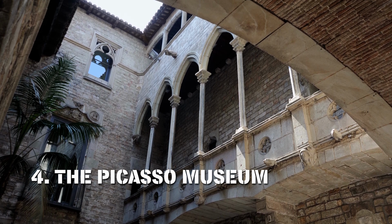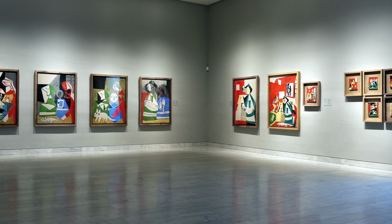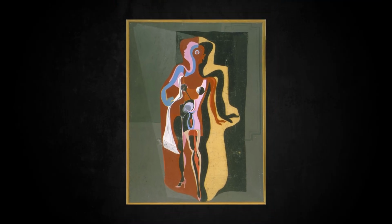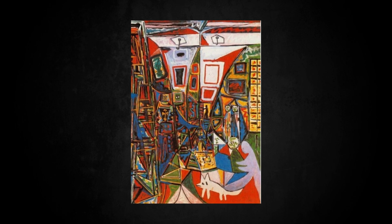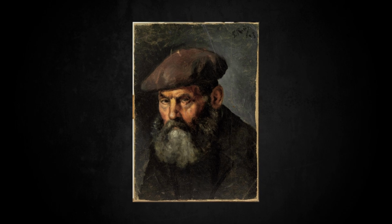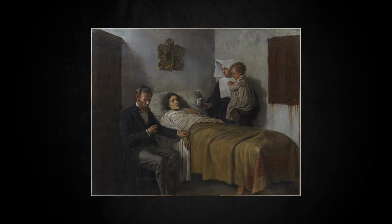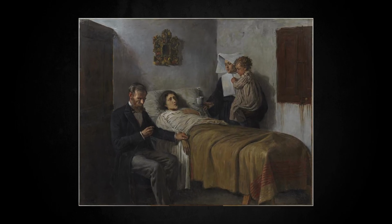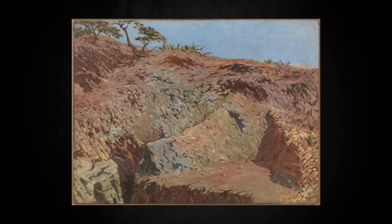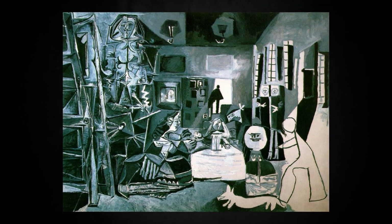Number 4. The Picasso Museum. The Picasso Museum of Barcelona has a collection of more than 3,500 works by the Malaga painter Pablo Picasso in multiple media such as painting, sculpture, drawing, or engraving. The most complete collection in the world of his youth. The initial idea was to have a museum dedicated entirely to Picasso in his hometown of Malaga. But in the face of the refusal of the authorities of the time, in 1935 the agreement was signed for the museum to be created in Barcelona.